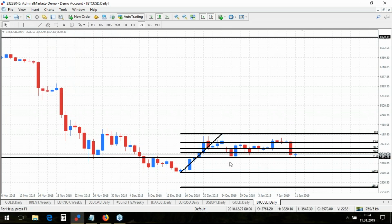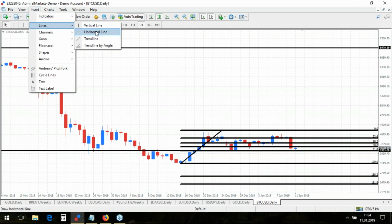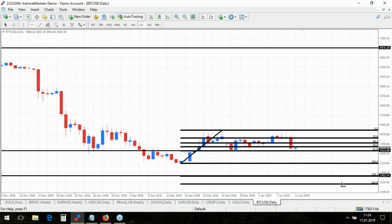So that's 533, 3620s. And the projections to the downside, if you see these here as well, are the 138.2 level and the 161.8 level. Of course, I'm not speaking too much about fundamentals about BTC versus US dollar, or about the so-called Bitcoin, just because I'm not trading it. I'm not interested in Bitcoin. That's the one and only reason I can't tell you too much about fundamentals.